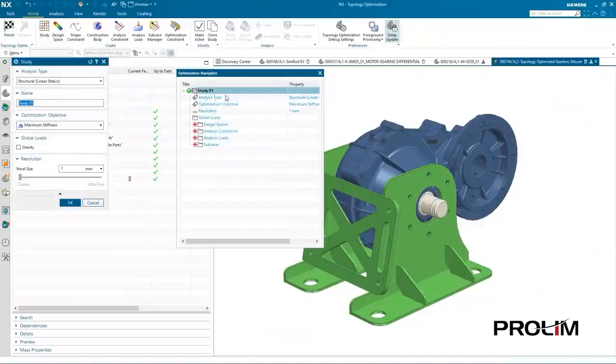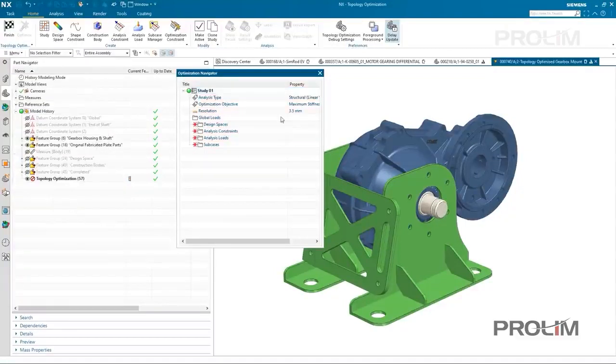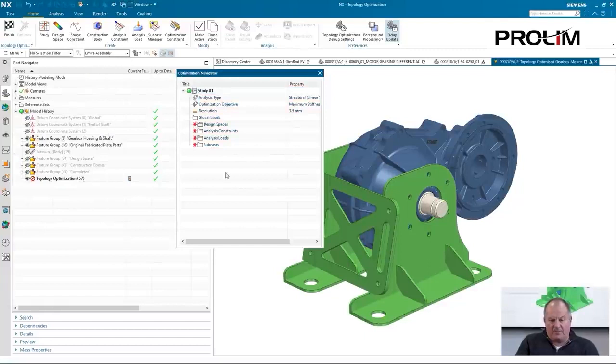And one of the key things to remember about the optimization itself is that it's now an NX feature, which means that if any of the geometry changes, then your optimization feature will also change to reflect any of those modifications. Now, I'm going to perform a study, so I'm going to edit this study. There's a particular analysis type. The objective, I'm going to look for maximum stiffness. I can modify the resolution of the result. Again, you notice that the optimization navigator updates to reflect that.